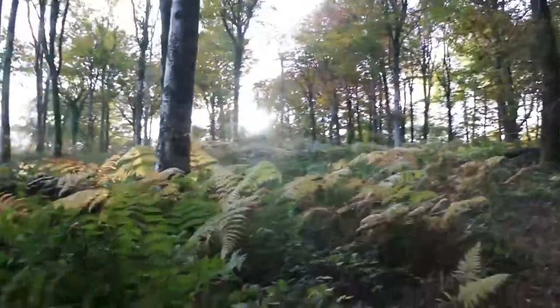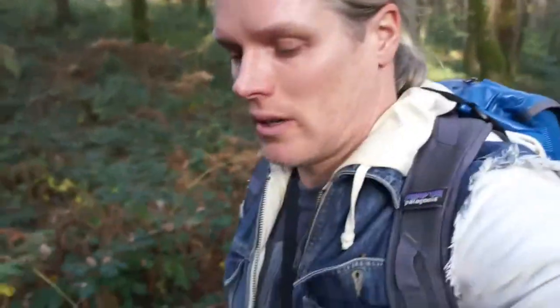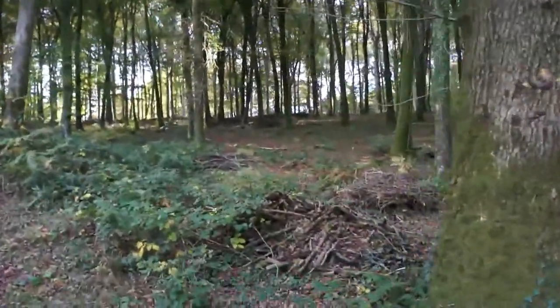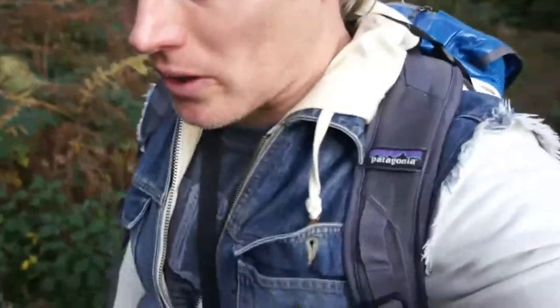I'm making my way up to Hembury Fort after having a good look down at the river. It's a fairly steep hill, which was obviously the reason why this spot was chosen, giving it a good defensive advantage.